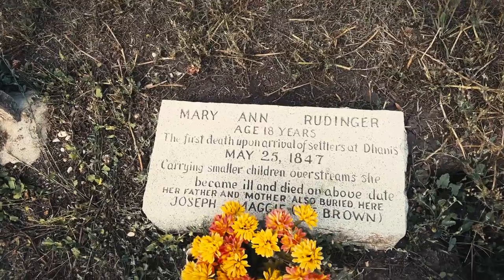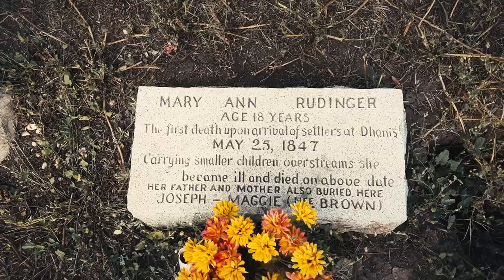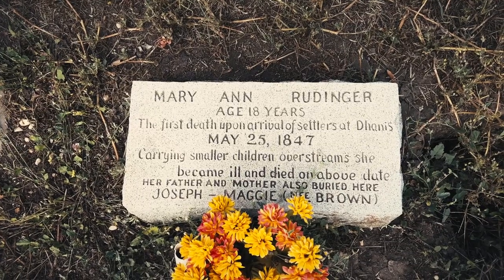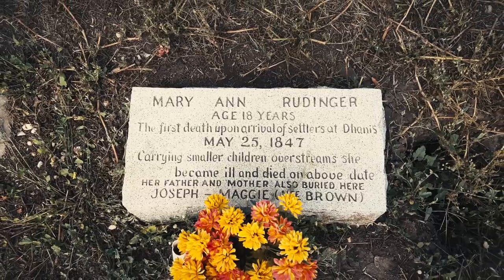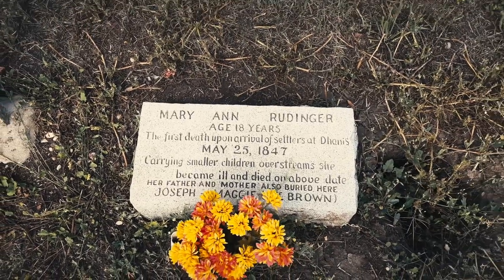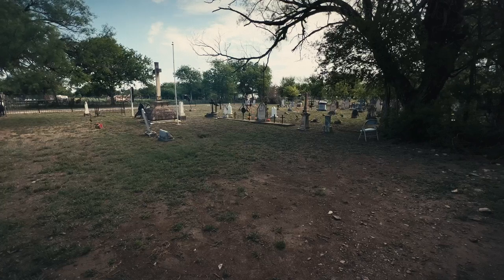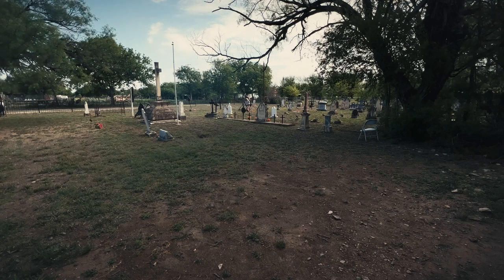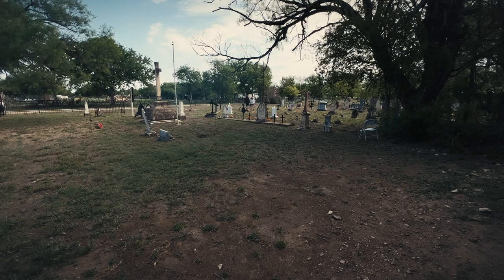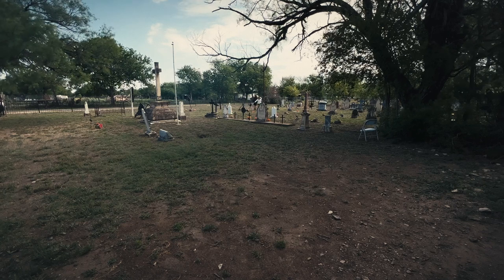She was 18. The first death upon arrival of the settlers. May 25th, 1847. Carrying smaller children over stream, she became ill and died on the above date. Her father and mother are also buried here. Joseph and Maggie Knee Brown. So 1847, that's the oldest grave. That one says 1846 though. Yeah.